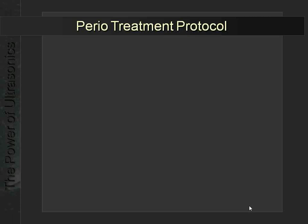When we look at the Paro protocol, what we have for treating our patients, there's various steps in the protocol.